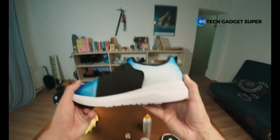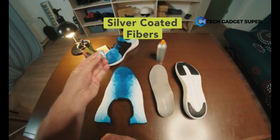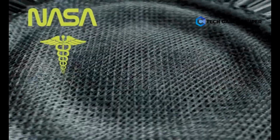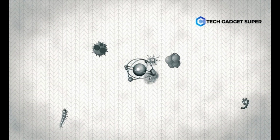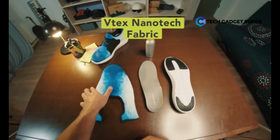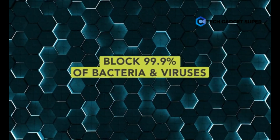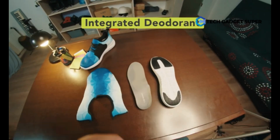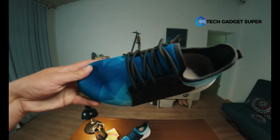How's this possible? First, we added silver-coated fibers to the V-Tex V20 inner layer. Silver is used by NASA and healthcare facilities for its antibacterial properties. The silver destroys bacteria, fungus, and viruses, which prevents them from reproducing inside the shoe and causing bad odors. Another layer of odor protection is V-Tex patented nanotech fabric, which blocks 99.9% of bacteria and viruses. We also integrated a long-lasting deodorant to our fabric.